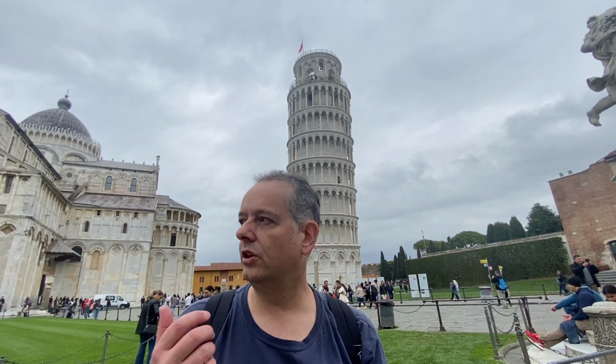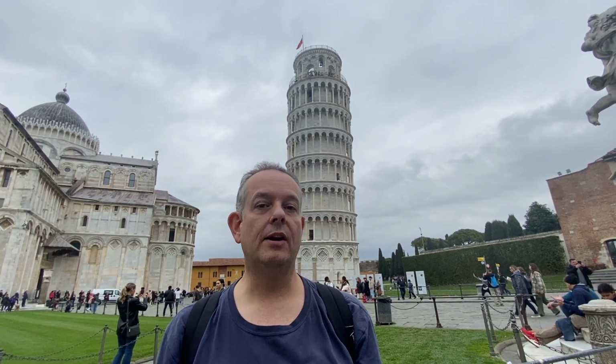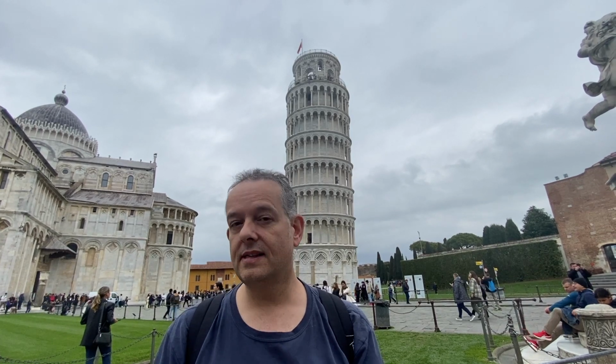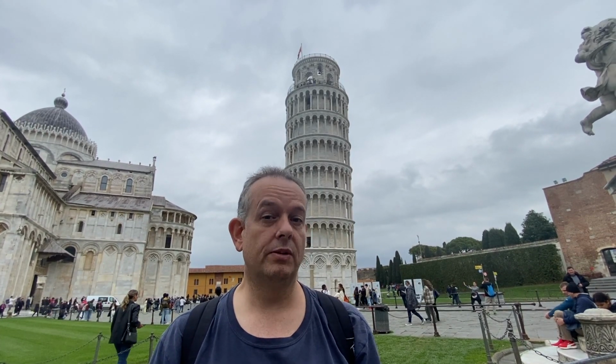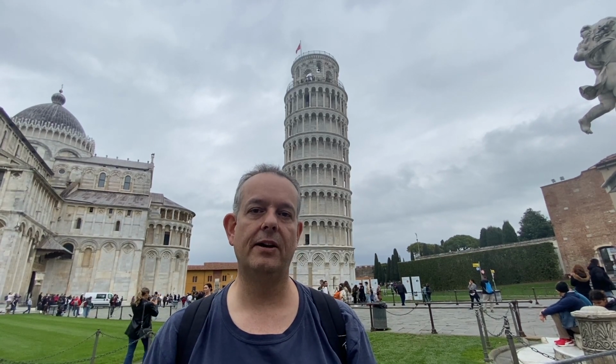So make sure your balance is okay and you think you can make it up to 250 steps. But apparently, you get up there, it's great views. And as I said before, definitely book tickets in advance and make sure you get in before 10 o'clock if you want the best experience.